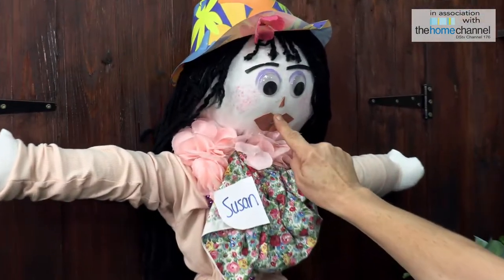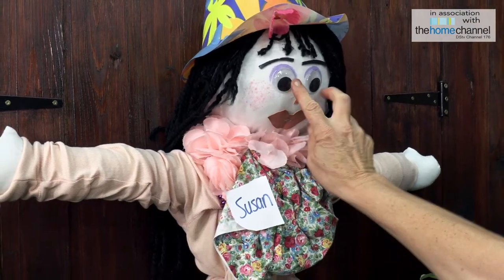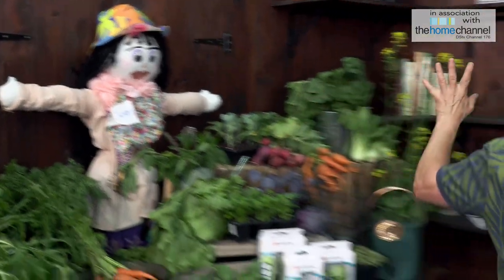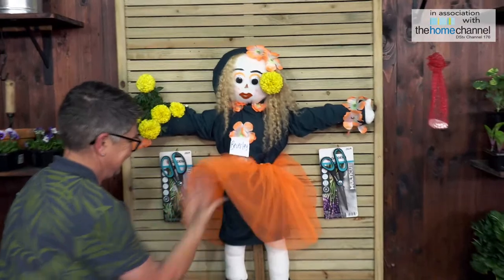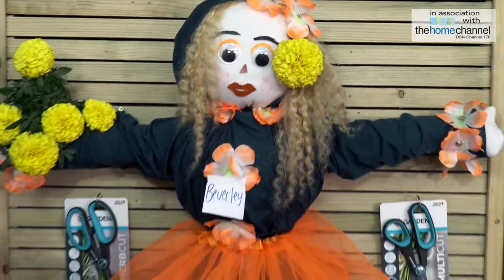And we've named her Susan because she looks like Susan, doesn't she? Her lips are quite tight. That's Susan lips. And she's giving you that stare. Oh, look, she's not happy with me. Anyway, that's Susan. And then this is definitely a Beverly. Aren't you meant to do that when they're dancing or something? This is Beverly. She's a Beverly.